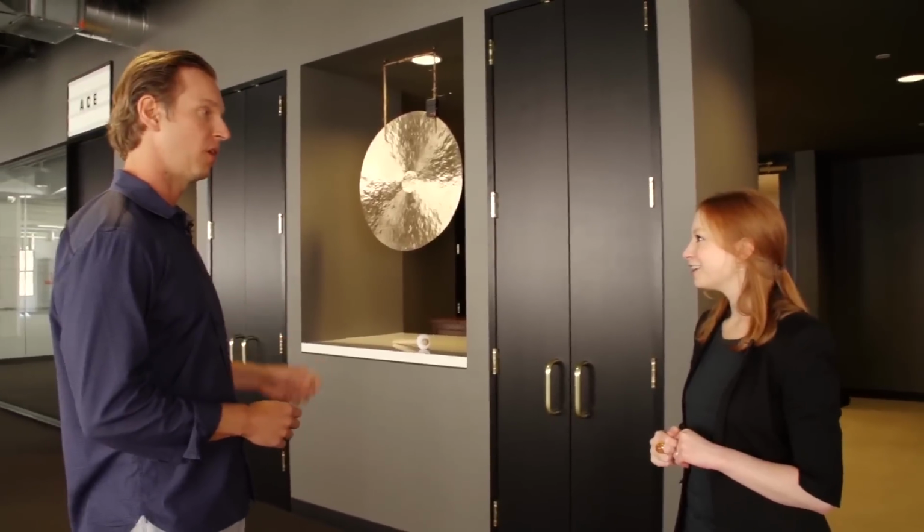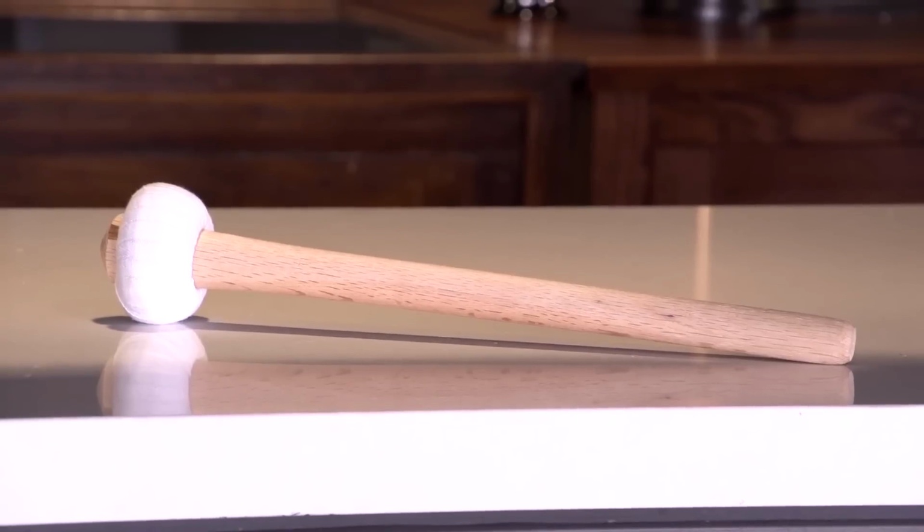You want to do the gong later? You want to do it now? What does the gong mean? So we use the gong to celebrate something important when it happens at the company. Like when we launch a new city or when a new app release goes out, when something big happens, we hit the gong. For a while, as we grew as a company, we used to just shout out what happened. But now that we're bigger, we had to devise something else.